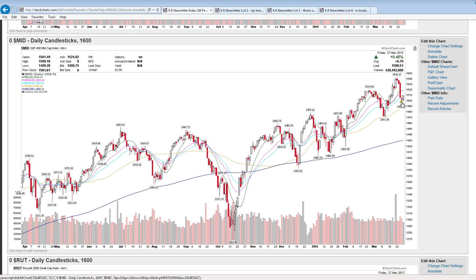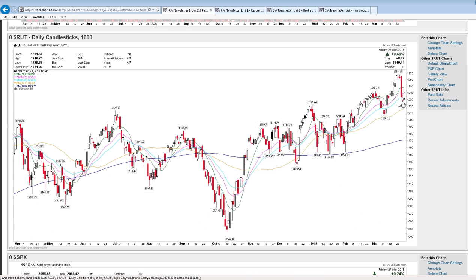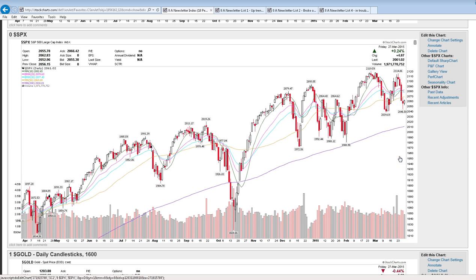Mid cap looks similar, but it's above the 50-day moving average. It's a little stronger. Small cap is also a little stronger than Nasdaq. It's above the 50-day moving average. It may find support here. SP 500 index, they pulled below the 50-day moving average. So large cap is not performing as strongly as the mid and small caps.